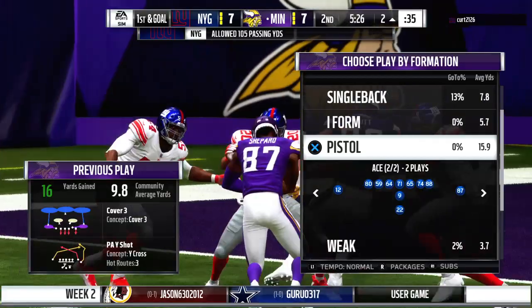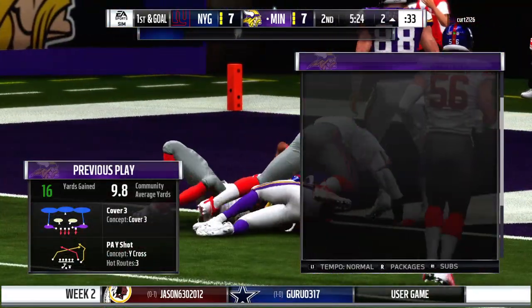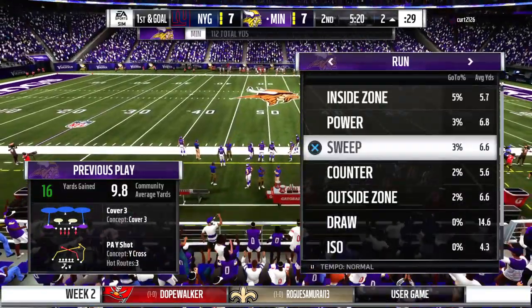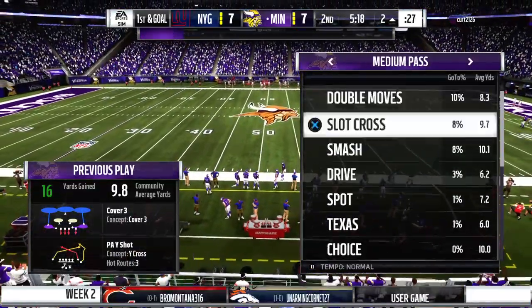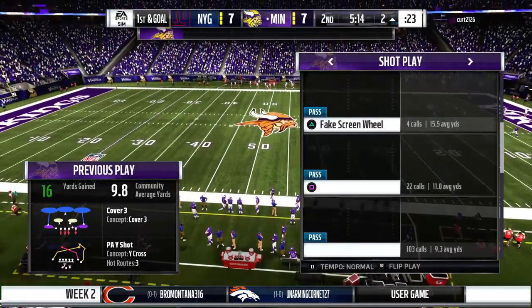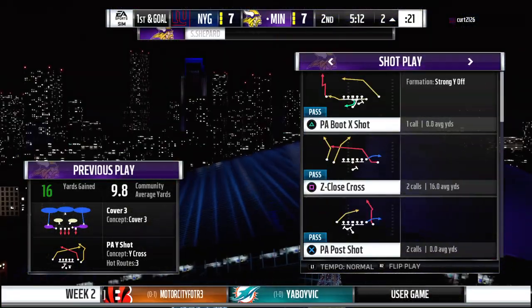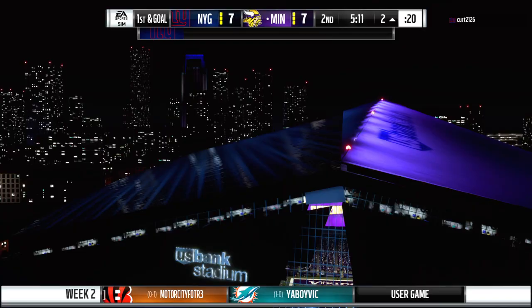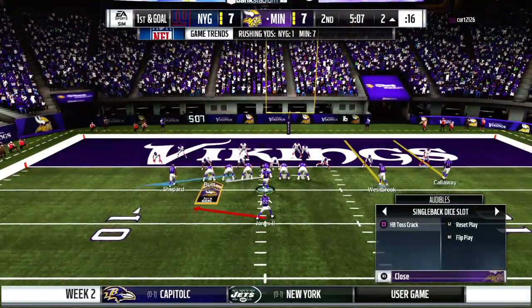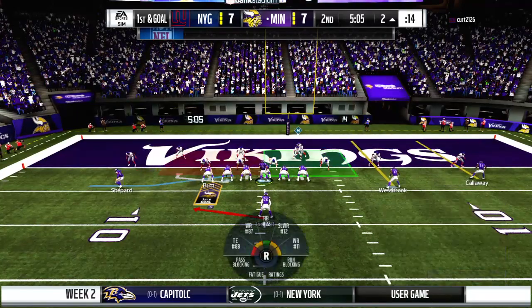That one goes for 16 yards. It sets him up 1st and goal. Two of their 3 red zone trips so far, they've come up empty on. They'll look to reverse that trend on 2nd and goal.